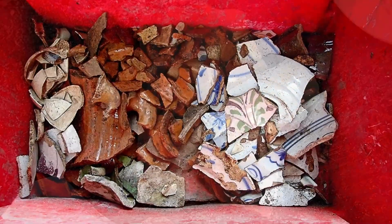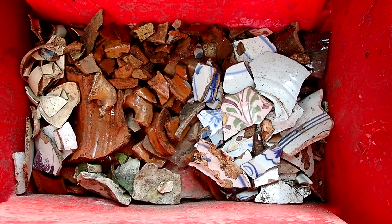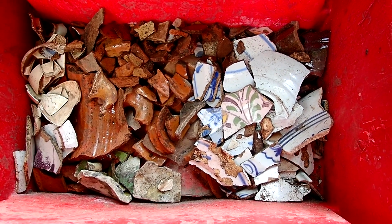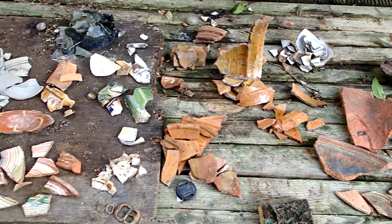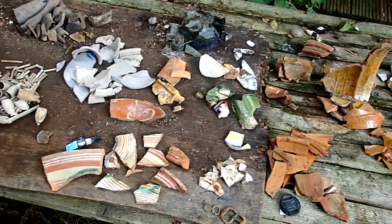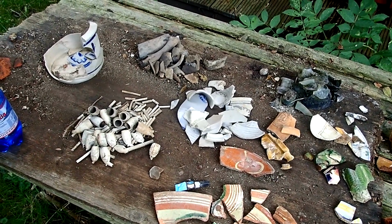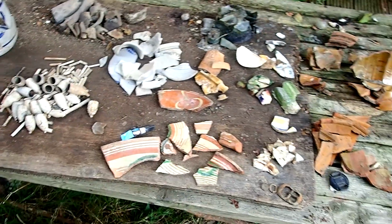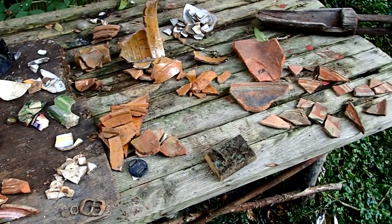Love it. So for now we're gonna say goodbye to the shards. We're gonna do some metal detecting again. And obviously I'm gonna save them all, play around with them for a little bit more. Found a lot of bones actually as well. I've got a full bucket. There will definitely be more in the winter, but that's for another video.